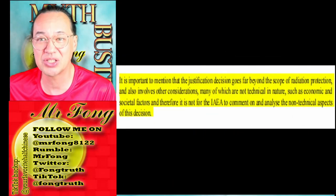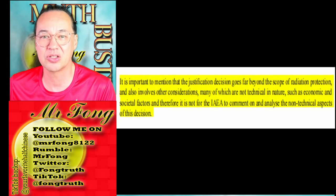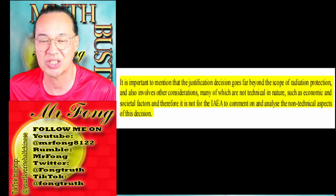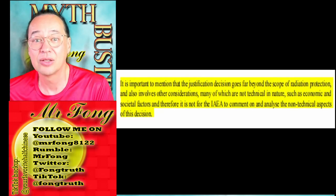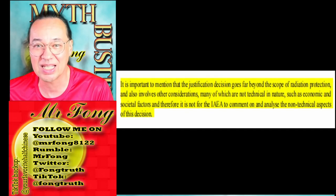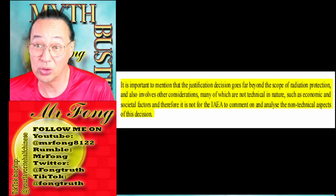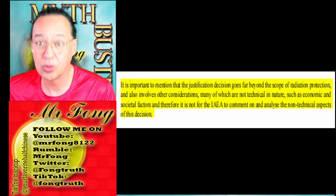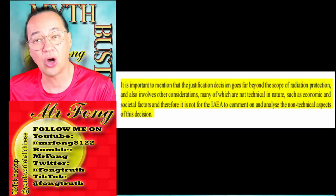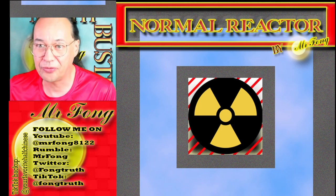It is important to mention that the justification decision goes far beyond the scope of radiation protection and also involves other considerations, many of which are not technical in nature, such as economic and societal factors, and therefore it is not for the IAEA to comment on and analyze the non-technical aspects of this decision. So in short, the IAEA says we do not want to have any blame because this has gone not through us, but solely through Japan. And we ourselves are totally clueless what really is going on because we did not conduct any of the tests, and the only data we have was provided by Japan.